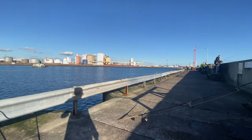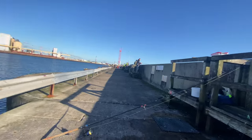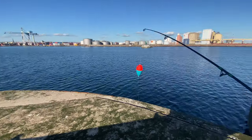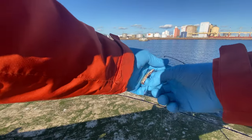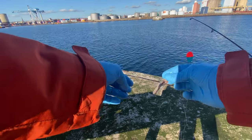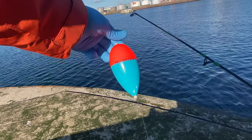Okay guys, so I'm gonna fish with two rods. On the outside, it's a beaker rig targeting mackerel. On the inside, target whatever we can catch with a bobber actually, and not any kind of bobber. This is a bobber all the way from California, Fisherman's Life.